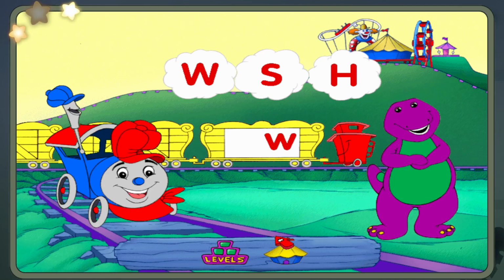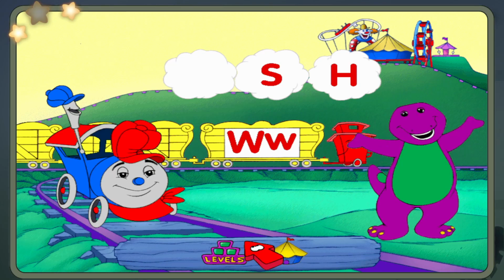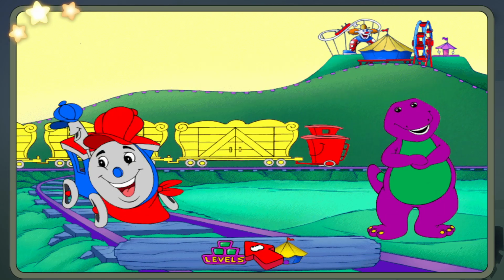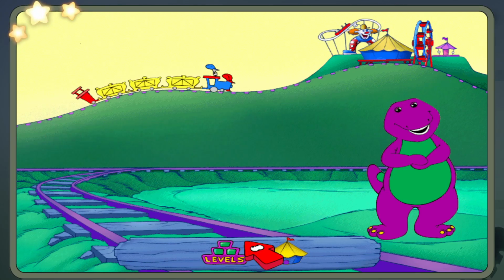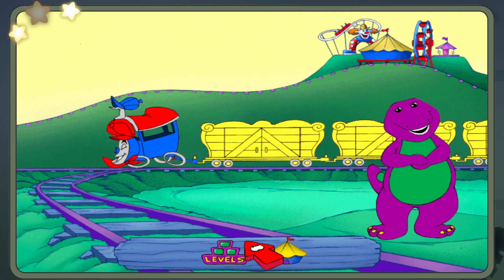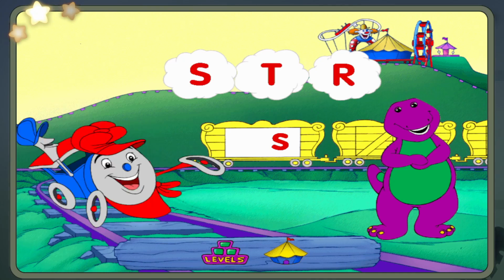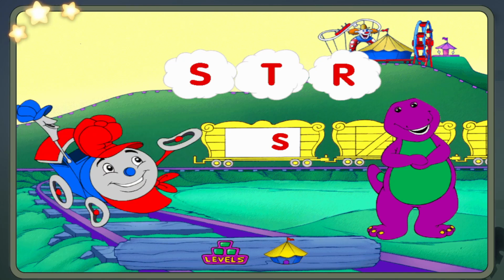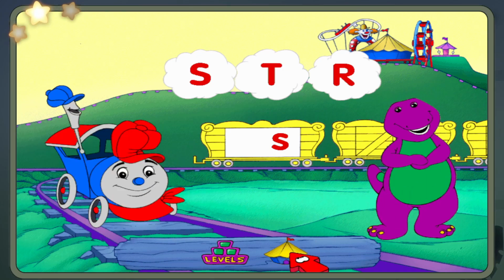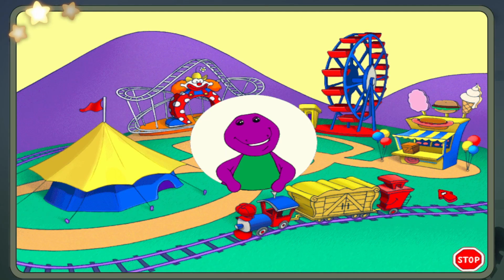Put the capital W next to the lowercase W. W. That's right. You got it on the first try. Put the capital S next to the lowercase s. Click on a letter and move it to the train. Toot toot! Thanks for helping me. You're welcome. Goodbye, Terry. Point to where you want to go and click.